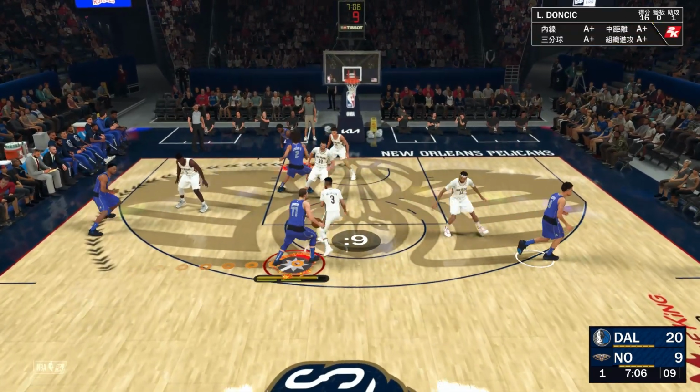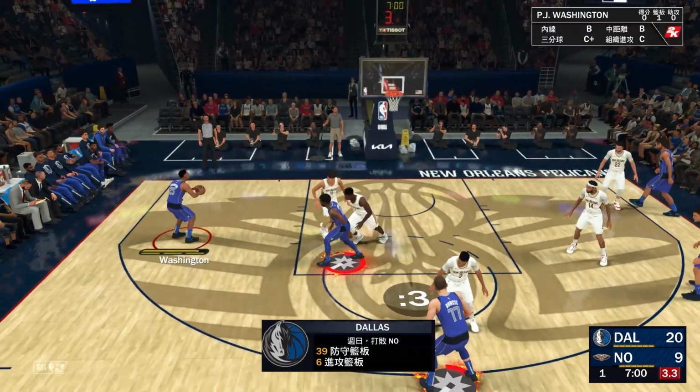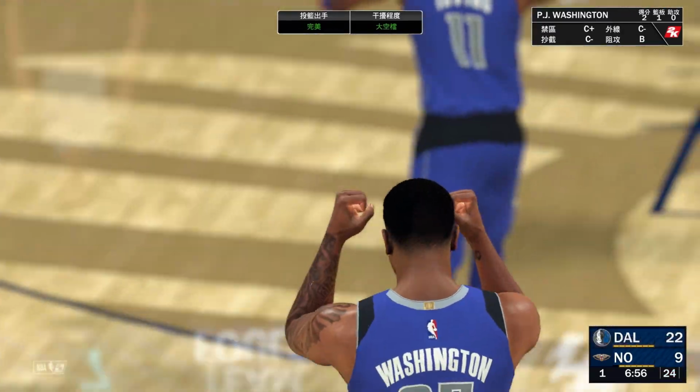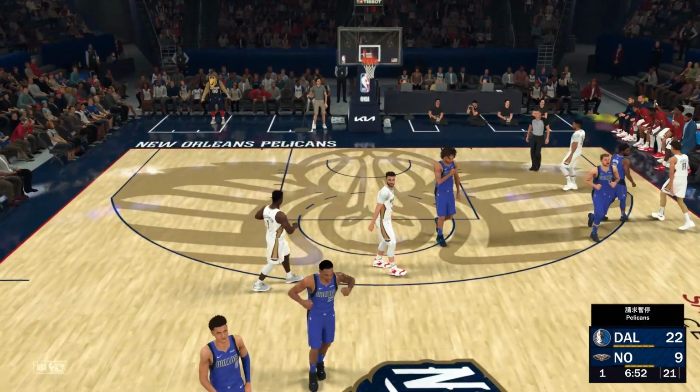And it was pretty much a cakewalk for them the last time these two squared off and had a clear advantage on the backboard. They generated second chance opportunities on one end, preventing them on the other end. That was the story of the game. Now a timeout called by New Orleans.